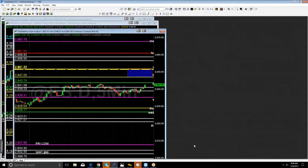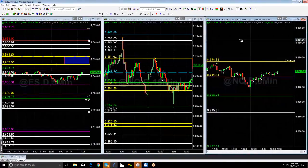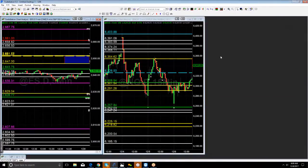So ES, we have 2652, window range all. Second here, ES, NQ. Why do I have two NQs here? I have an NQ that is not, that one's the wrong NQ. There we go.